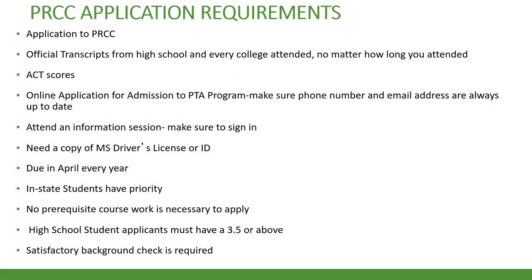Now let's talk about our application requirements to the PRCC PTA program. First of all, you will need to complete an application to Pearl River Community College and be accepted into the college. Then you will need to make sure that you get all of your official transcripts from high school and every college attended, no matter how long you attended, even if you only took dual enrollment or a couple of courses. We'll also need your ACT scores, and this can come from the official ACT site, or if you're not able to obtain them there, then they should be on your high school transcript.